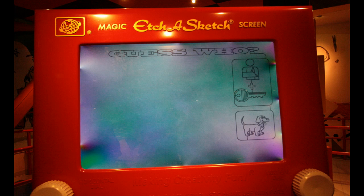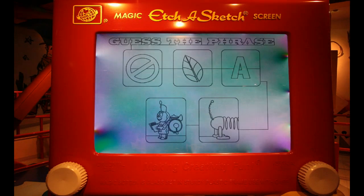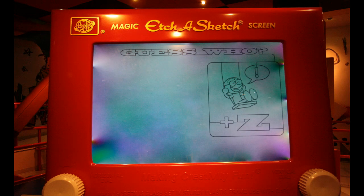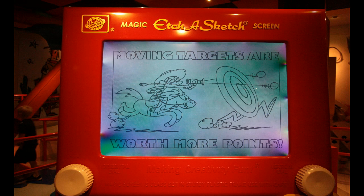It's all made up and the points don't matter. See if you can guess who this is. It is Slinky Dog. And guess the phrase. Never leave a toy behind was the answer. Moving on. It's Wheezy. And moving targets are worth more points, we're reminded here.